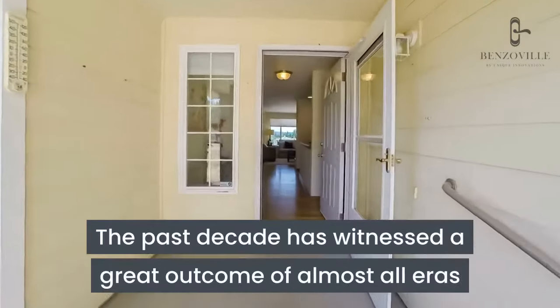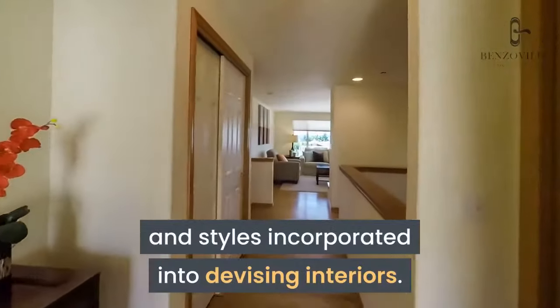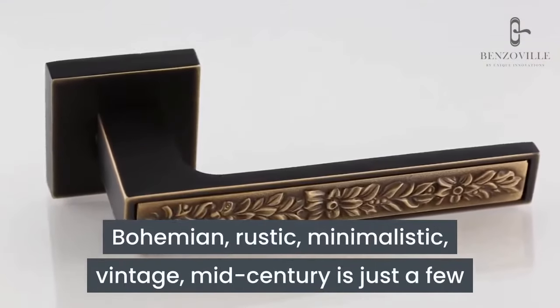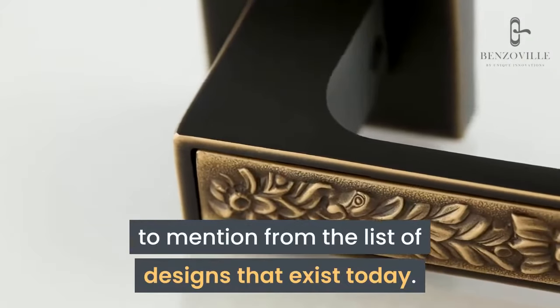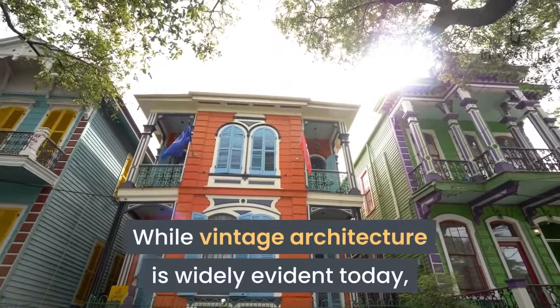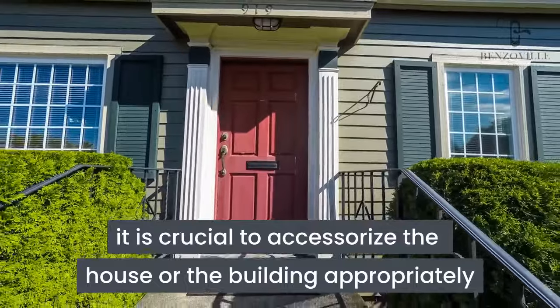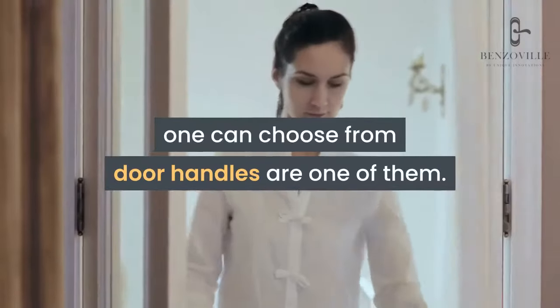The past decade has witnessed a great outcome of almost all eras and styles incorporated into devising interiors. Bohemian, rustic, minimalistic, vintage, mid-century are just a few to mention from the list of designs that exist today. While vintage architecture is widely evident today, it is crucial to accessorize the house or the building appropriately to complete the whole outlook. Out of the many accessories one can choose from, door handles are one of them.